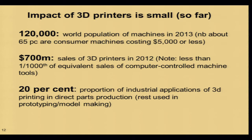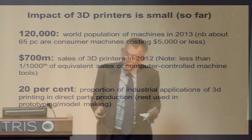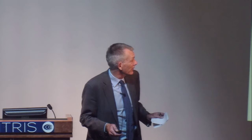And, of course, sales of 3D printers are, again, tiny. It's less than a billion. If you count up what the sales of conventional computer-controlled machine tools are, it's 100 times higher. Of course, we say that, but we're in at the start of something. In a few years' time, the picture could change.